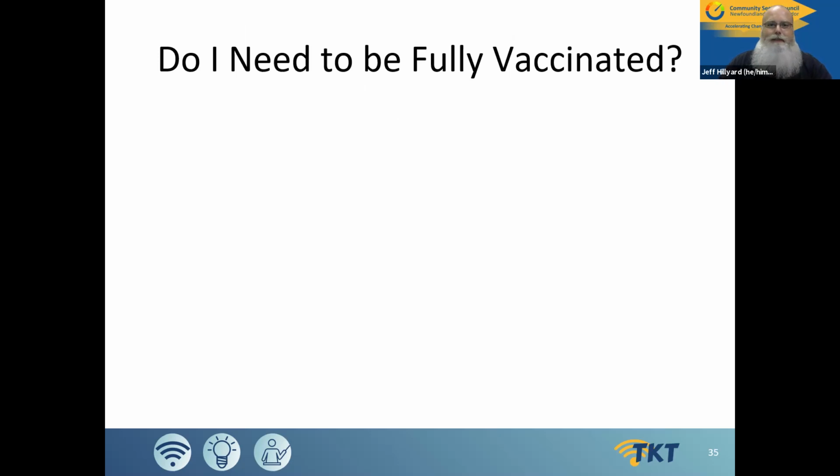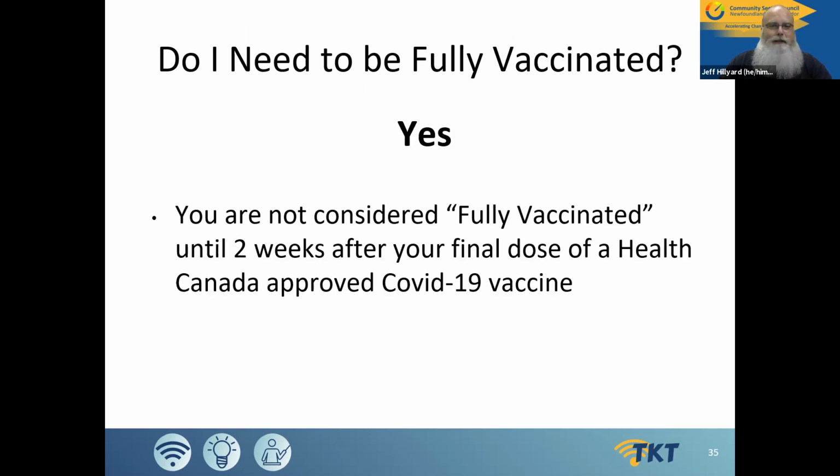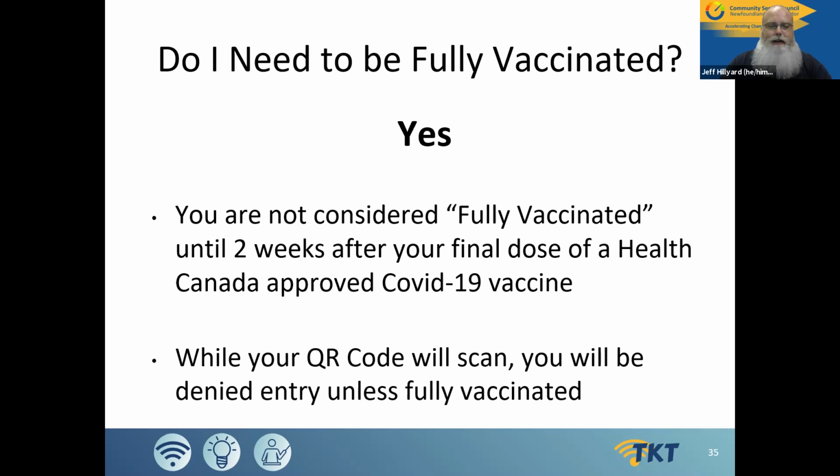Do I need to be fully vaccinated? Yes. You are not considered to be fully vaccinated until 2 weeks after your final dose of a Health Canada approved COVID-19 vaccine. So you can go ahead and get your QR code set up. You can print your QR code, or you can get it set up on your NLVaxPass on your phone. But until you're 2 weeks post your final dose, it'll scan, but it'll come up as red, as we saw in that video, and you'll be denied entry until you're 2 weeks post your final dose of your Health Canada approved COVID-19 vaccine.